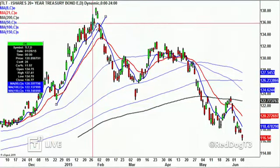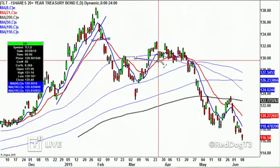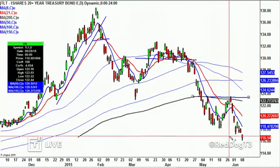Here's when it followed the 8-day that entire way up and then broke below the 8-day, broke below the 21-day. Here was your intermediate channel that broke right there, retested, it continued, and then lost the 200-day and never reclaimed it. And now look where it is.